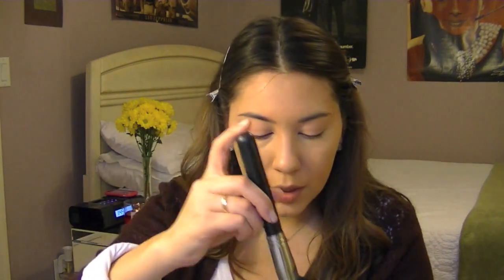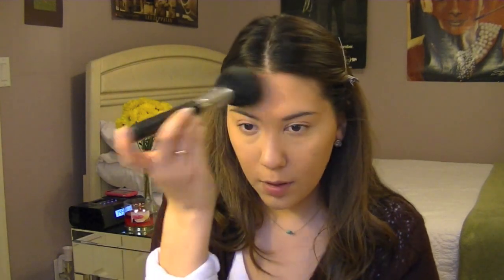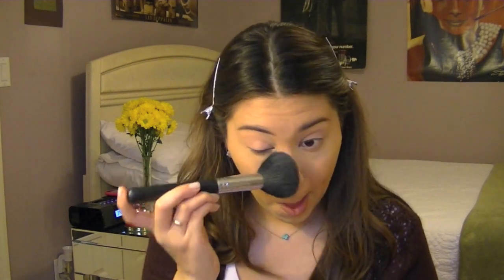Take my big brush, dip it in, and I'm not going to swirl around the product. What I'm going to do is actually pat it in. So I'm just going to press it into the skin just like so. Kind of press it in.